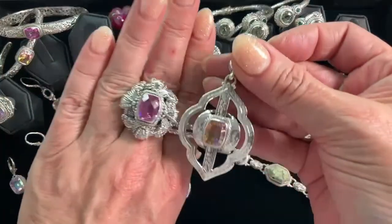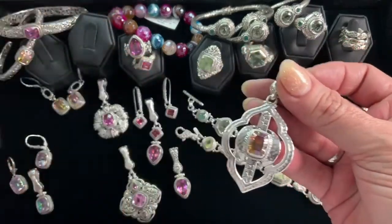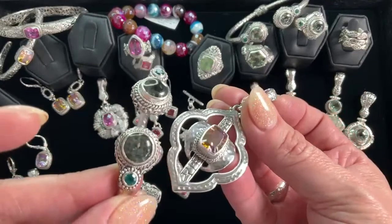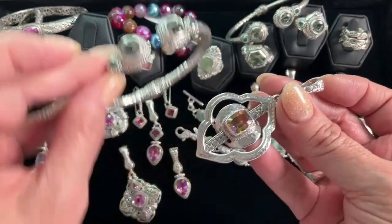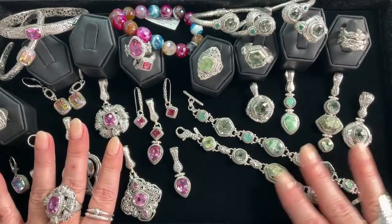Also, see how it just matches with so many, but my favorite gemstone is putting the praseolite with it. See how it pulls that green out? Isn't that just gorgeous? It's like the citrus, like spa together. Really love it. Yeah, it's pretty. Okay, so what about the multis?